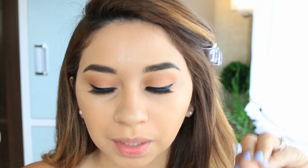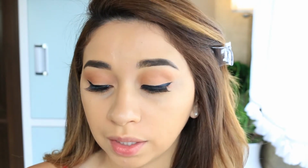Okay, so all I did was my eyes and my eyebrows because I wanted to show you what I'm gonna put on top of the foundation. And also, by the way, I did find where it says natural matte finish, and it also says moderate to full coverage.